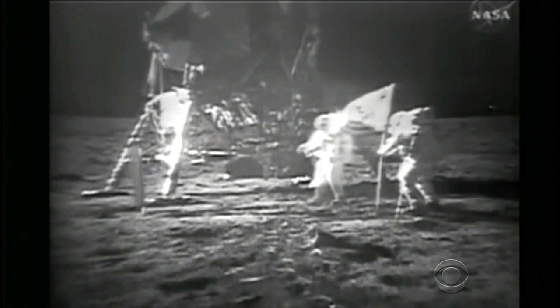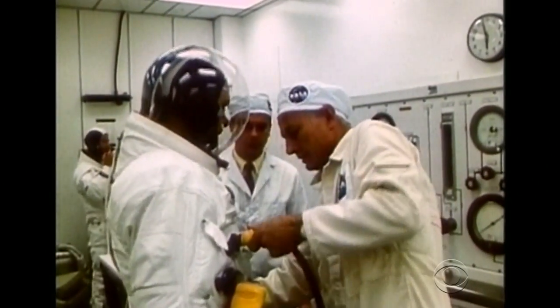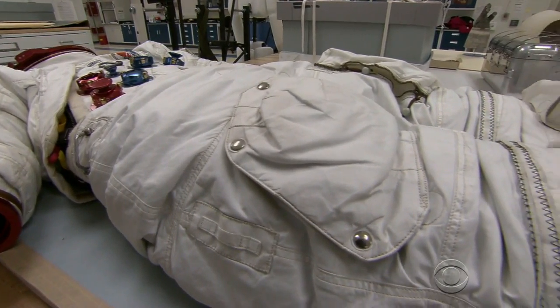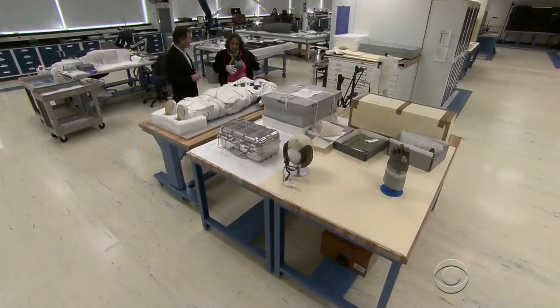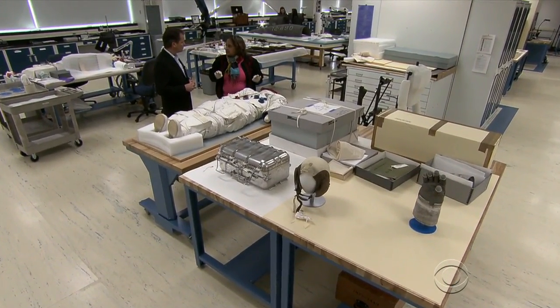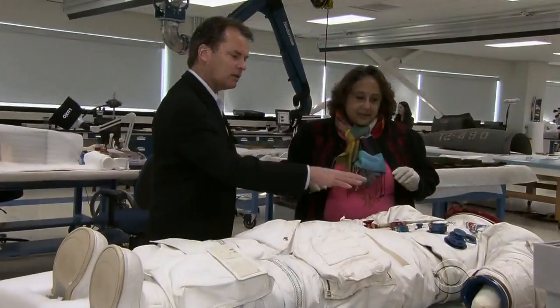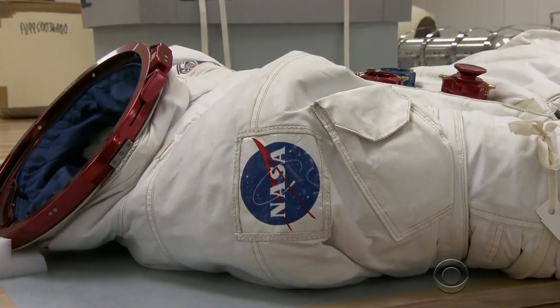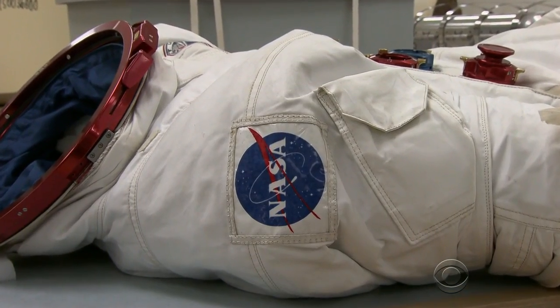In the early days of the U.S. space program, the spacesuits were life-saving technological marvels. But today, those old suits are so brittle, they're in danger of falling apart. They were designed for that harsh environment, but they were not designed to last a very long time. Kathy Lewis is curator of spacesuits at the Smithsonian Air and Space Museum's new $79 million facility in Virginia.